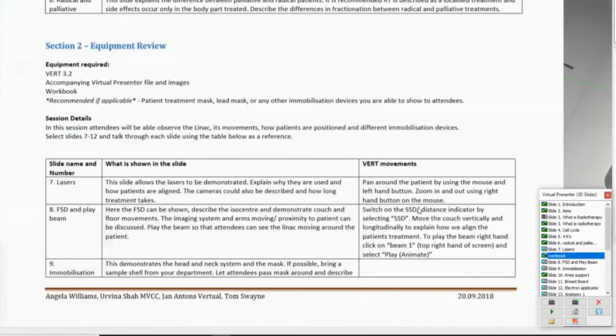So on here we've just got one of the screen grabs of the workbook that we have devised, and hopefully this will be quite useful to you because it tells you what the slide number is. So we just did the one that was lasers then, and it tells you on here what to do with that slide, and then on here it just gives you a bit more information in terms of suggestions that you might want to do when you're on that slide delivering the information to participants.